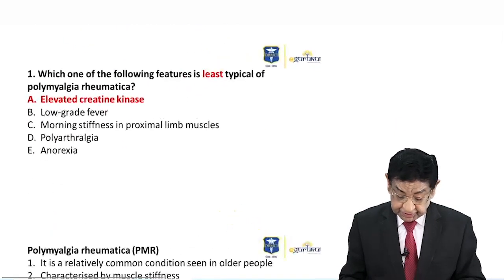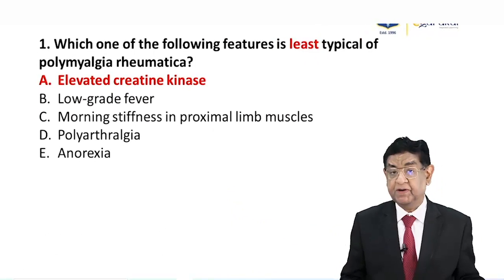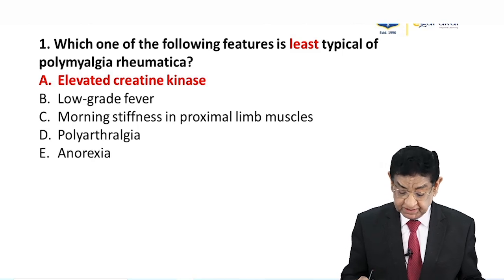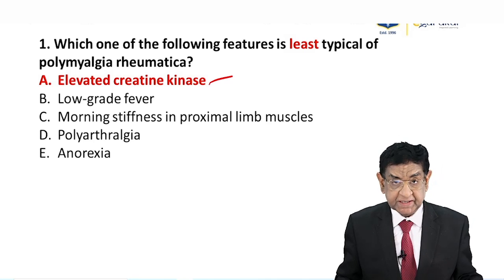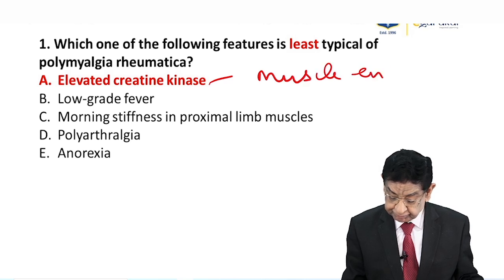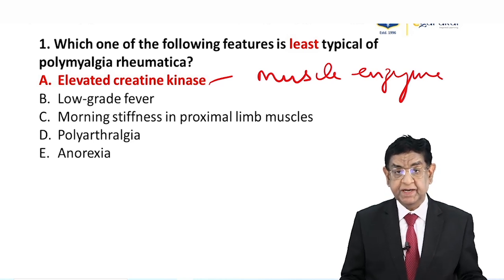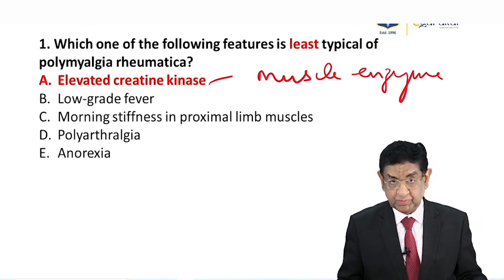Okay, the first question: which of the following is the least typical feature of polymyalgia rheumatica? The answer to this question is elevated creatine kinase. In fact, creatine kinase is a muscle enzyme, and it is raised in conditions like polymyositis. It is not raised in polymyalgia rheumatica.